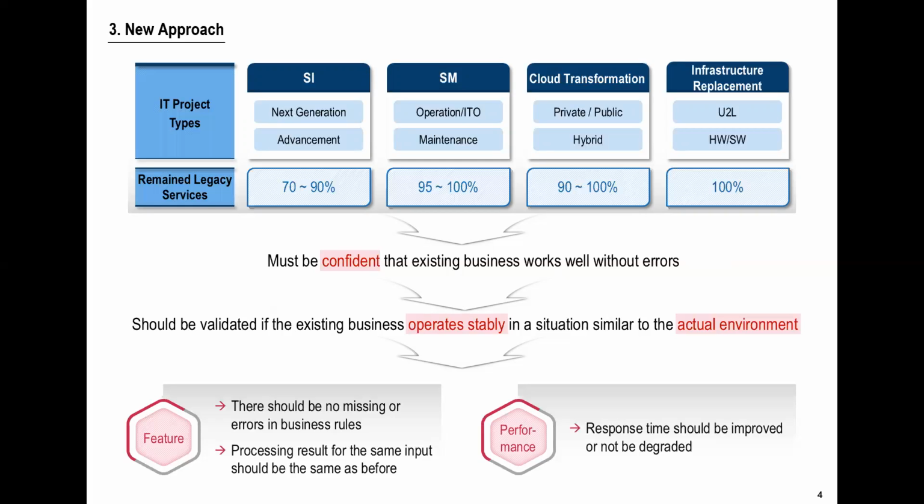Therefore, it is crucial to test or validate before go live whether the legacy business services that remain in the new system run correctly, reproducing the functionality and performance of the old system. In order for us to be confident that existing business works well without errors, we have to validate if the existing business operates stably in a situation similar to the actual environment.